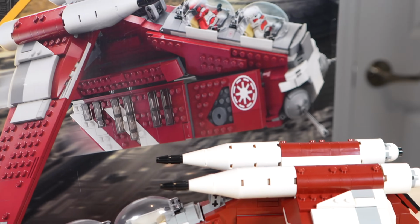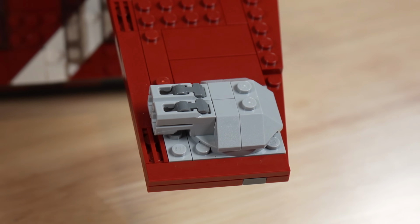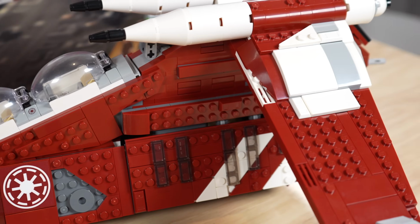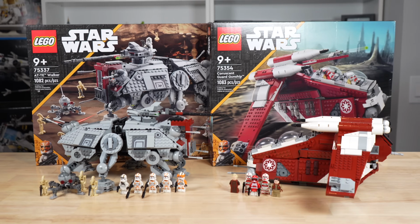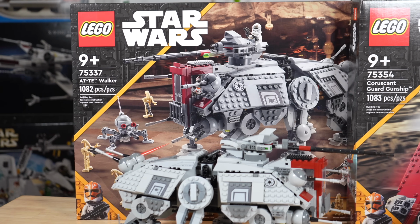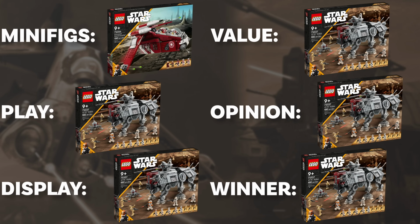They get hotter. The stud shooters are okay. Making this an irregular gunship was an excellent choice. And Commander Fox just might be the worst clone trooper LEGO has ever made. So in my opinion, the ATT is the better set, and according to this chart, the ATT is the better set by a score of 4-1.